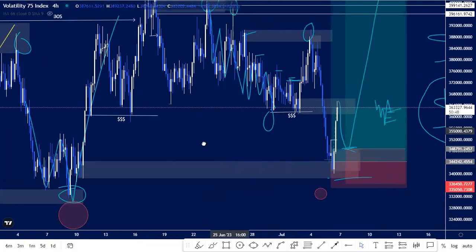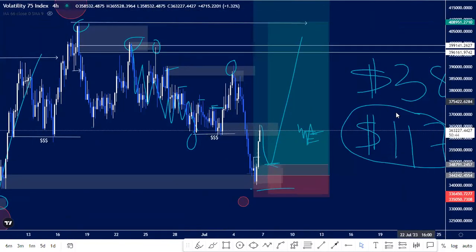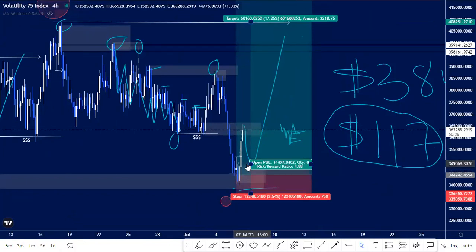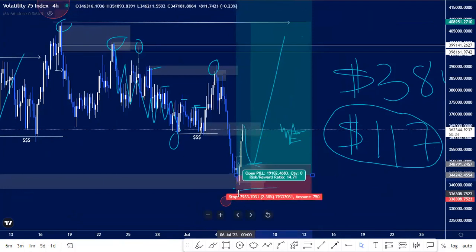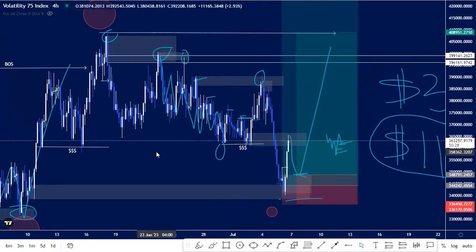So just for someone with a small account, this is my advice. You can close, and you will re-enter again upon the retest of the demand. Upon the retest of the demand, you enter, you buy, and your stop loss is still the same stop loss that we had here, which is just below there. It's just a suggestion and advice to someone with a small account.